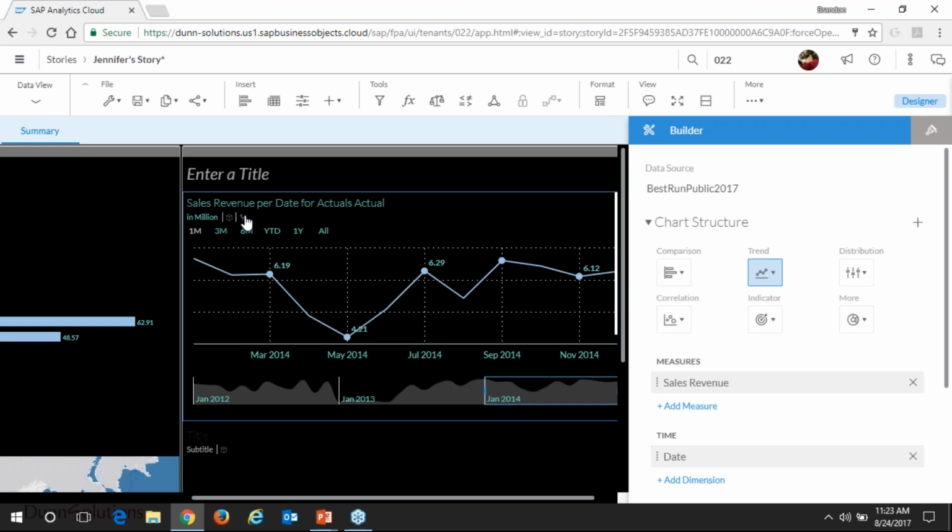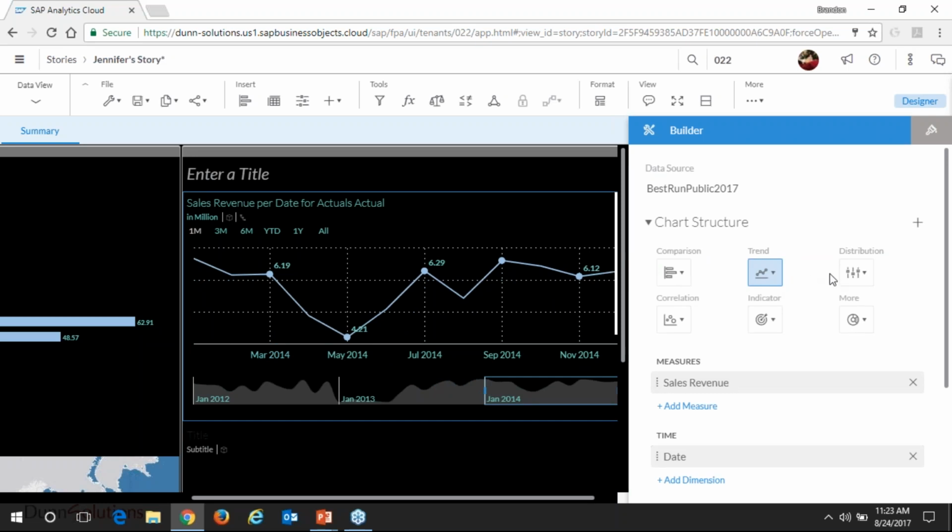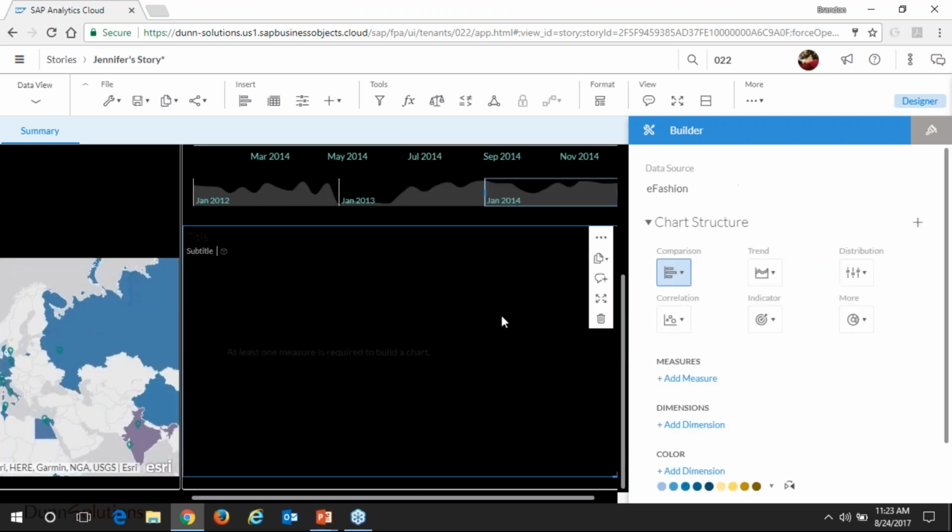You can also navigate up and down. So instead of looking at the month, I could look at the entire year or down to the day. That all comes with the time series chart. Now, the one I really want to show is this indicator. I want to show you something with numeric point.